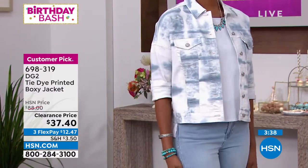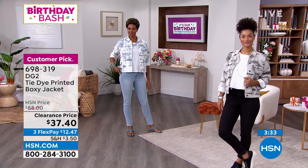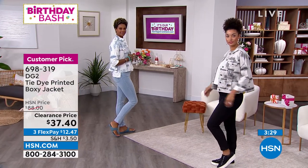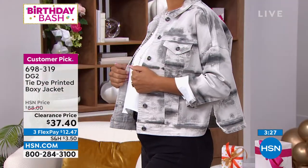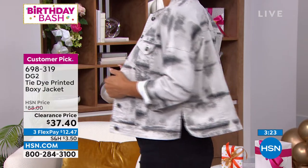So it's a printed tie-dye. So we controlled exactly where the print goes on your body. We did a really cool vent on the side. I don't know if you caught that when the girls were turning around, but it's really relaxed around the waist. So it's never going to cling to your body. It has a little bit of a swing kind of jacket silhouette to it, which is really nice.